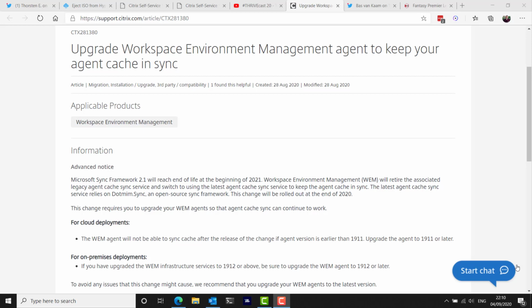For those with cloud deployments, the WEM agent will not be able to sync cache after the release of the change if the agent version is earlier than 1911. So you'll need to upgrade the agent to 1911 or later. For those on-premises deployments, if you have upgraded the WEM infrastructure services to 1912 or above, you want to be sure to upgrade the WEM agent to version 1912 or later. And to avoid any issues that this change might cause, Citrix are recommending that you upgrade your WEM agents to the latest version.